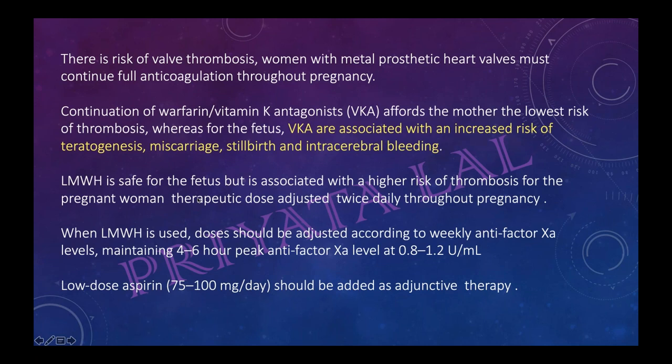Heparin, we already know, is safe in pregnancy. This woman will require a high dose of it, with adjustment according to anti-Xa levels. Consideration for low dose aspirin can also be done as an adjunct therapy. This is from the strategy. You have to know this, because if the strategy writes low dose aspirin in this patient and you get that in your question, you can put that in the answer as well.